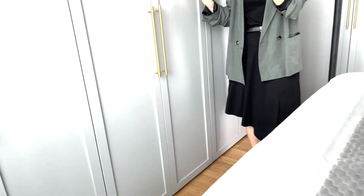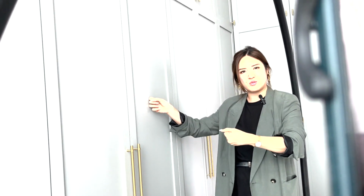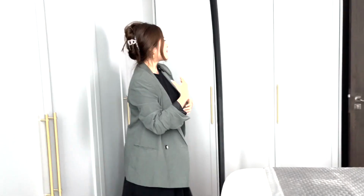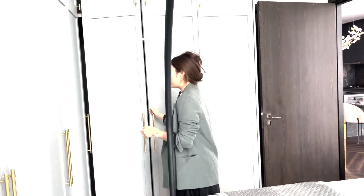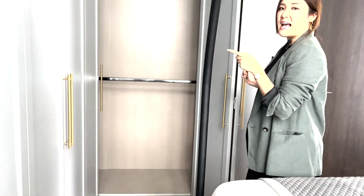So my walkway actually just has a 60 cm clearance, and I still needed to open my door and let my client access the wardrobe in the internal part. So how are we going to do it? That's why at that time I came up with an idea: all my doors are going to be sliding folding doors.